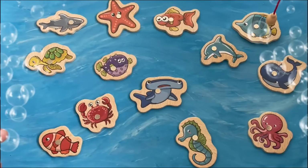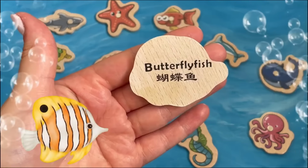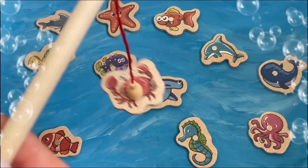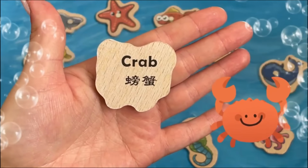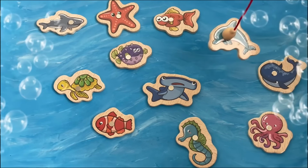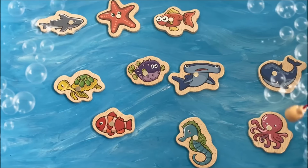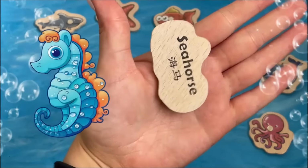Let's see what fish we can get to bite our bait. We caught a butterfly fish. We're getting the hang of this. Let's catch more. We've caught a crab. Let's reel in the next fish. Wow, we caught a dolphin. What can we catch next? This is cool. This is a seahorse.